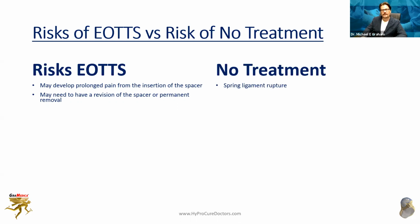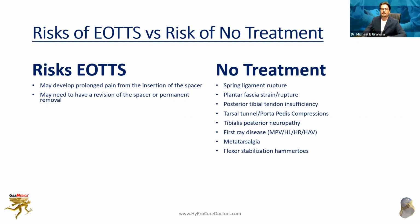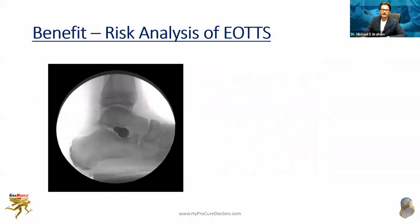So what happens without treatment, foregoing treatment, without performing any surgery? Well, we already talked about it. Spring ligament rupture, plantar fascial rupture, posterior tib rupture, tarsal tunnel compression, and entrapment compression, ending up with plantar neuropathy, first ray disease, increased forces acting on the first metatarsal, leading to metatarsus primus varus, hallux limitus, hallux rigidus, and hallux abducto valgus, metatarsalgia because of the abductor twist, flexor stabilization hammertoes, ankle pathology, osteochondral lesions of the talar dome, calcaneal apophysitis, growing pains, shin splints, and then all the problems with the knees, hips, and back, plus the metabolic diseases. So that's pretty significant.